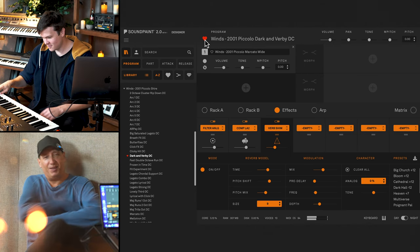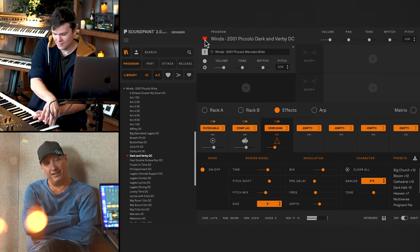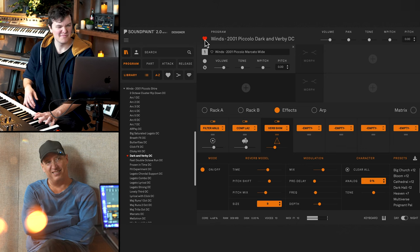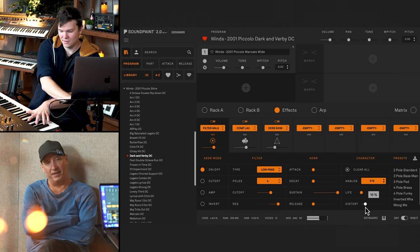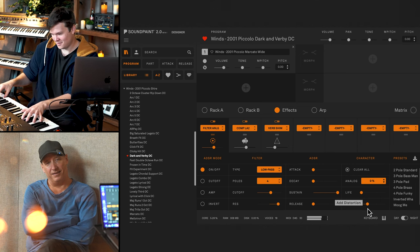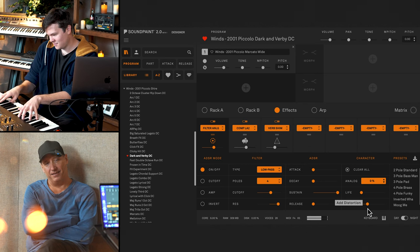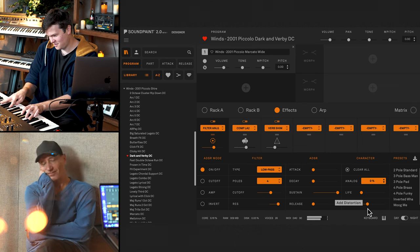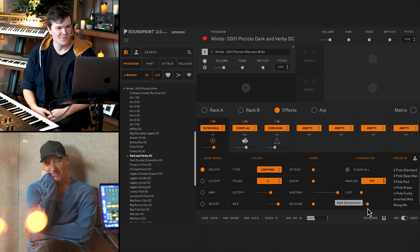I'm just curious what happens once you get down to the bass region with the piccolo. Maybe a little bit of distortion on the filter. That's really cool. Yeah, and then you're slowing down that vibrato, so it's just kind of its own little engine.